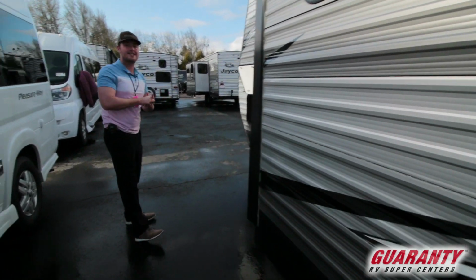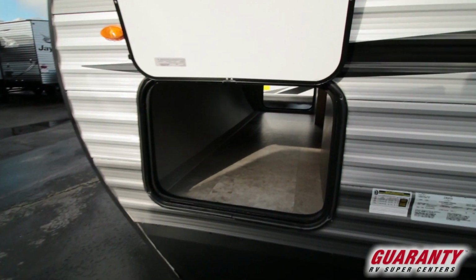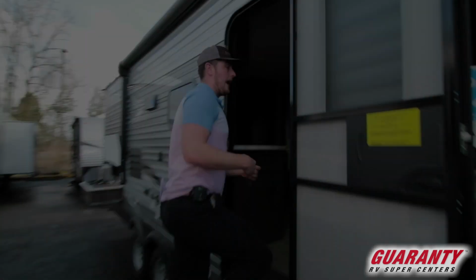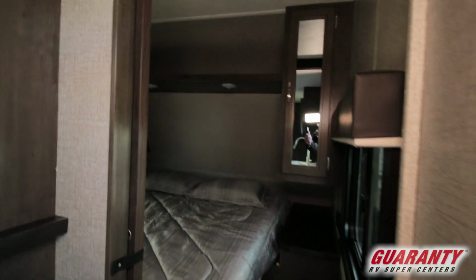Now this trailer is going to weigh about 5,800 pounds dry. And then your other side of the pass-through. I really like this unit. Just for a smaller trailer, you actually have a kind of private room for the adults.